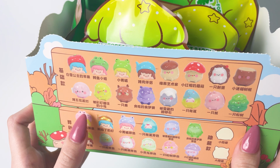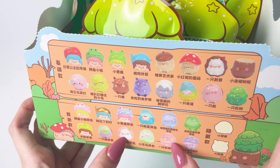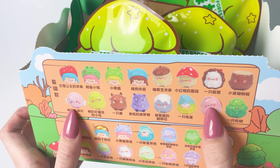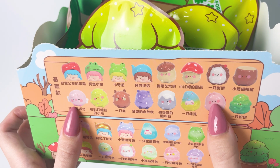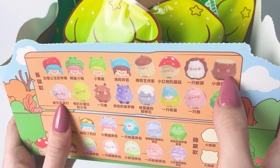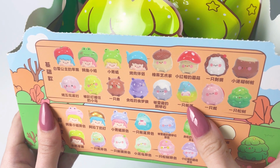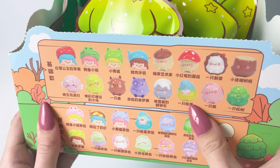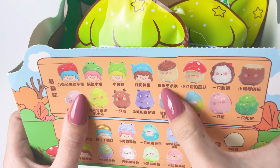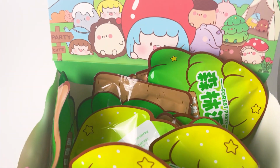I'm loving all the pink ones. That little guy down there, is he a hedgehog? I love this little guy. I think this one here might be a snail. Oh my goodness, is that a little pig? Look, I've just been staring at this for a little while. Look at this little tree stump. So cute. Any that I'm not really that keen on? No, I think I like them all. Maybe the ones with the faces are probably my least favorite, but it doesn't mean I don't like them.